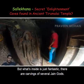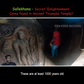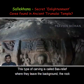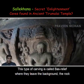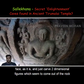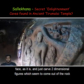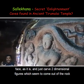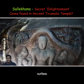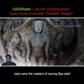There are carvings of several Jain gods. These are at least 1,000 years old. This type of carving is called bas-relief, where they leave the background, the rock face, as it is, and just carve two-dimensional figures which seem to come out of the rock surface. Jains were the masters of carving bas-relief.